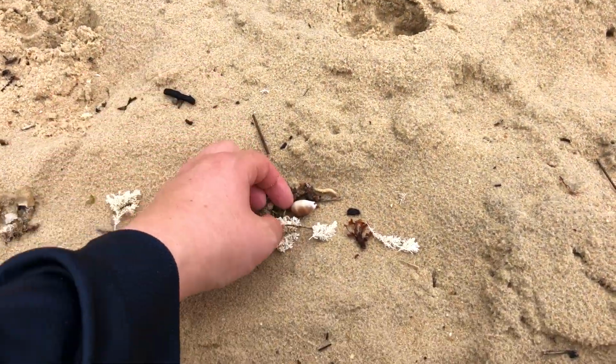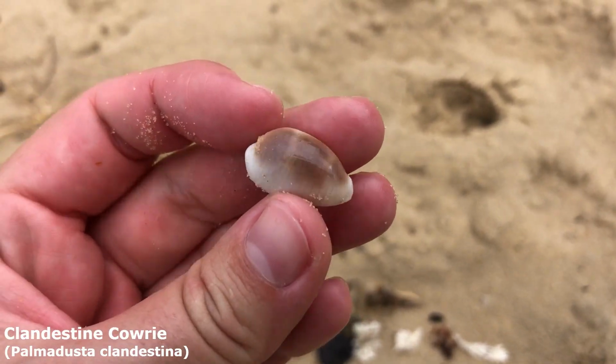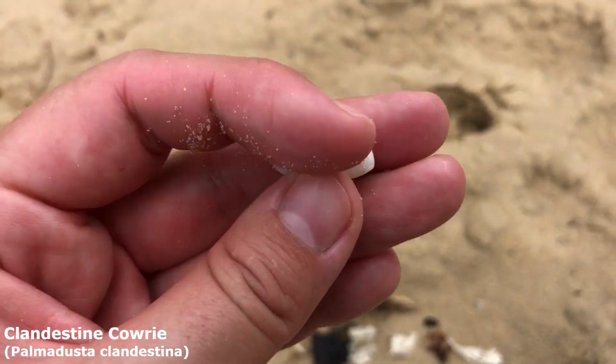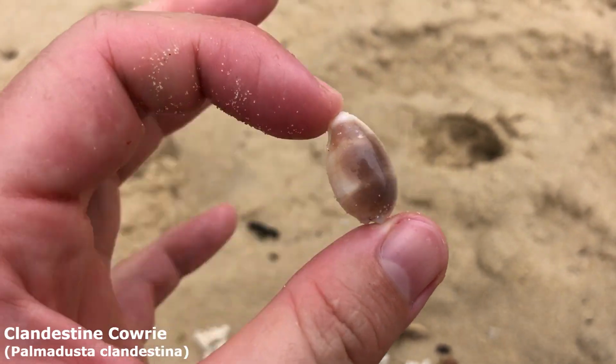This would have been where the high tide hit. I did not even see that when I walked past here earlier because I obviously wasn't looking. That is a freaking massive clandestine cowrie. I've wiped off the moisture. I mean, it is raining. I have wiped off the moisture. It does feel shiny. It has all of its zigzags.